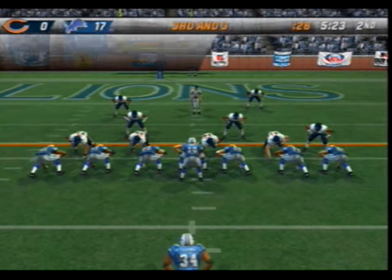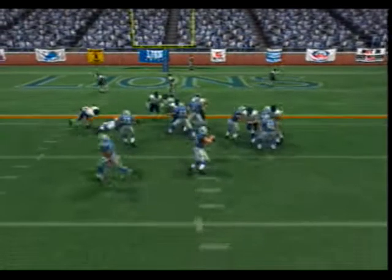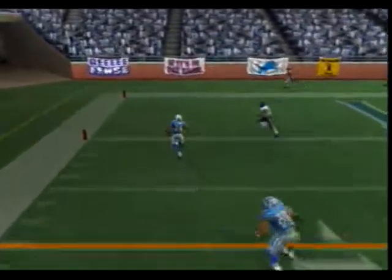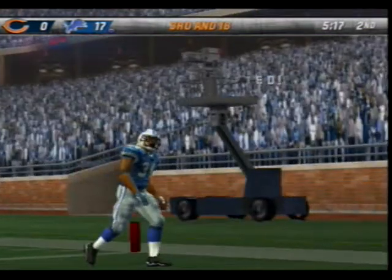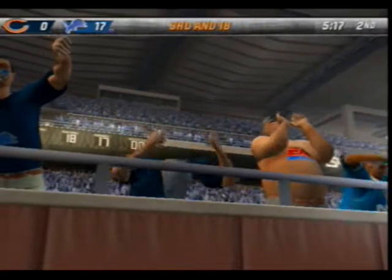Watch the ball. Chicago lines up in a 4-3. Here they come with the throw. The back breaking free. Touchdown, Lions. Hold on, we've got a penalty on the play. Goes against the offense, takes away the touchdown.